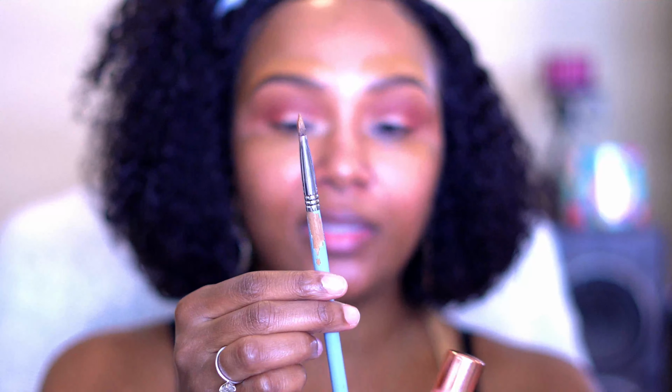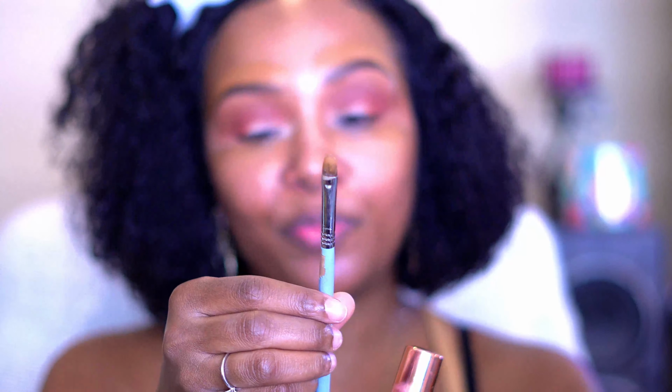And now I wanna go in with this right here. This is what I showed y'all earlier, the Makeup Revolution Cut Crease Canvas. And I'm taking this brush right here. This is from Sigma. This is the brush I usually use to do my eyebrows and cut the crease and everything like that. This is the F70 brush.